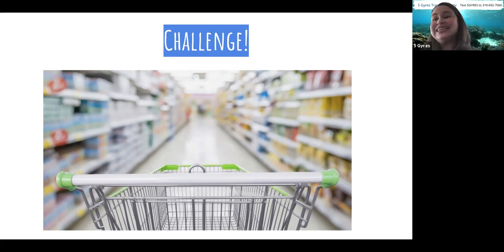So for today's challenge, find all 7 plastic types in your home. Go ahead and turn all those plastic items over and see if you can find what resin code they have.